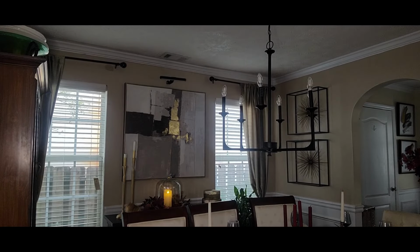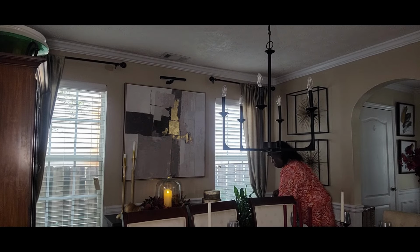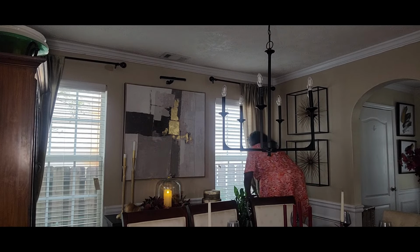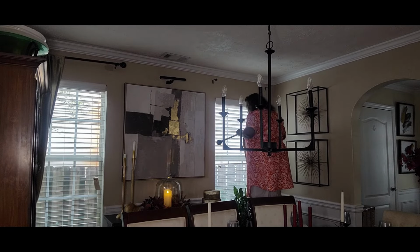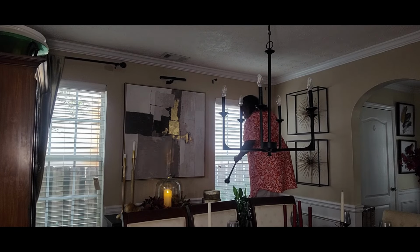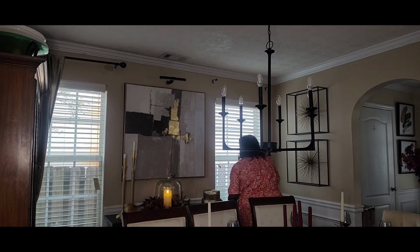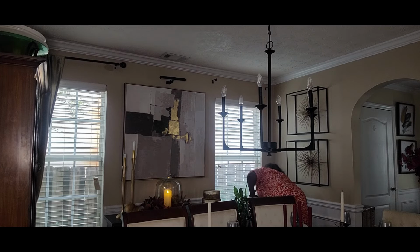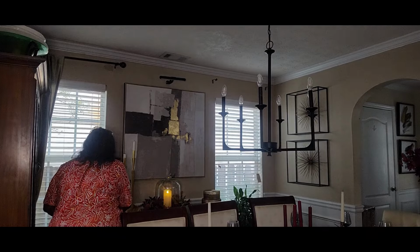Now, in our quest of creating this cozy space, I wanted to change out my curtains. Initially, I thought about putting a whole different color curtain into the living room, and I could not find it. And I just was like, you know what? You have curtains. So I went into my stash and I found the curtains that I'm going to use. And then I realized, you know what? These curtains here in the dining room would be great for the living room. And so I'm just switching them out.